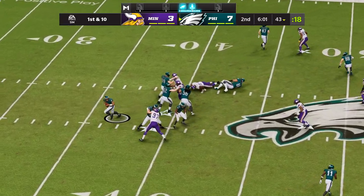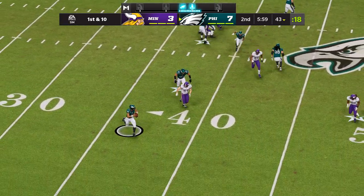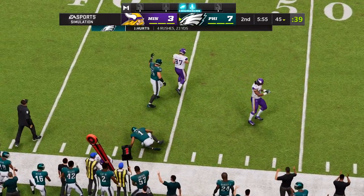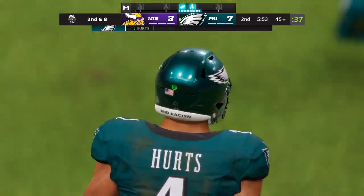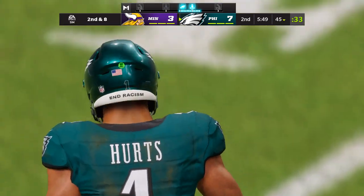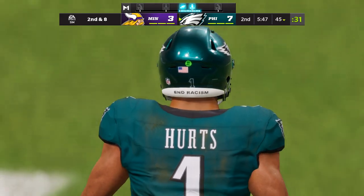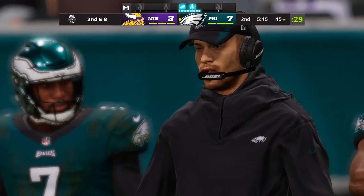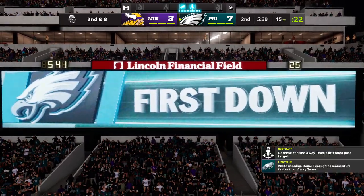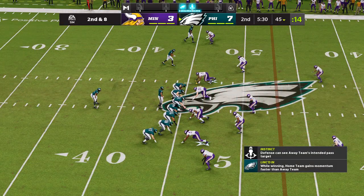Here's Hurts to throw. Escaping the pressure right. Give him a couple on the scramble. It's 2nd down. Yeah, he only gets a few yards on 1st and 10, but he's better off doing that than throwing an incompletion or even worse, an interception. Eight yards to go on 2nd down.